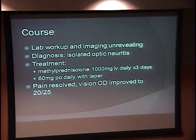He was treated after this episode with methylprednisolone infusions for 3 days, followed by oral prednisone that was tapered over time. With that, his pain resolved and his vision improved almost back to normal in that right eye.